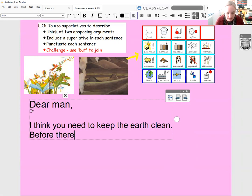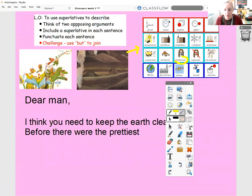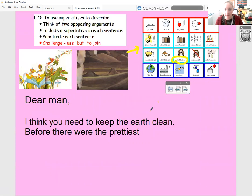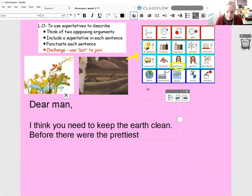Before there were the prettiest. I'm taking that off my word mat here, look. I'll just highlight that for you so you can see it. Prettiest is just there. So before there were the prettiest plants. Plants, great. So before there were the prettiest plants. What was it like after then?